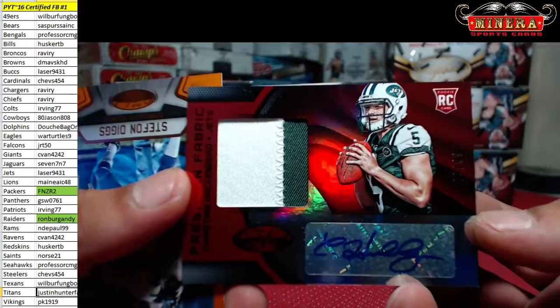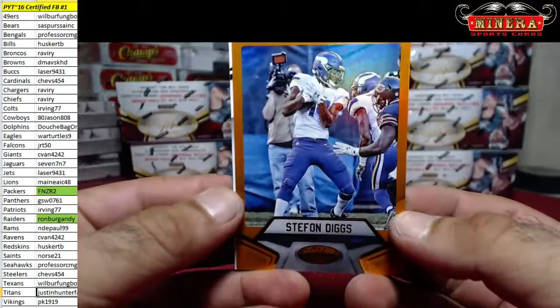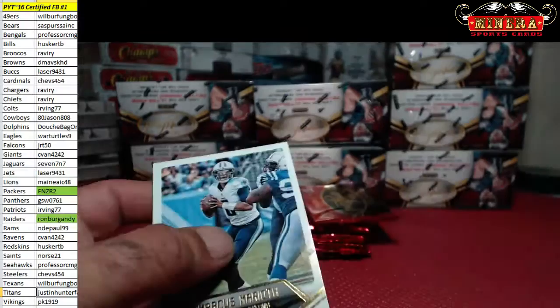Laser, there you go, Charles, 9431. All you have to do is join one this time and he got it. Stefon Diggs, got you Stefon Diggs. He's almost like Laquon, 150 of 225. They both play for the Vikings and they're both very fast.